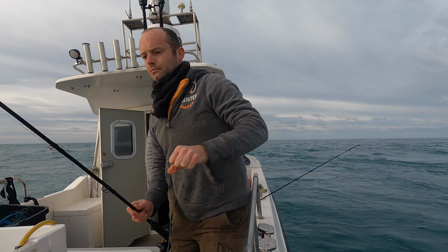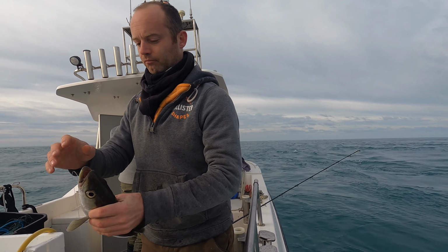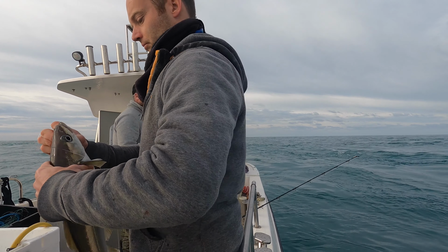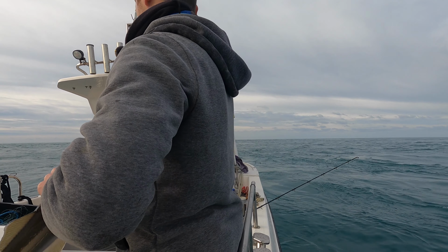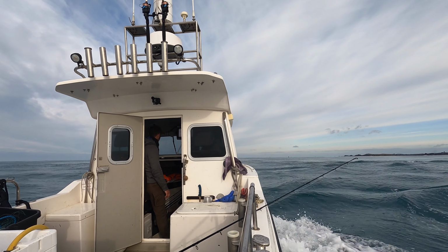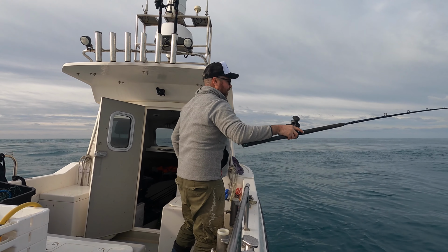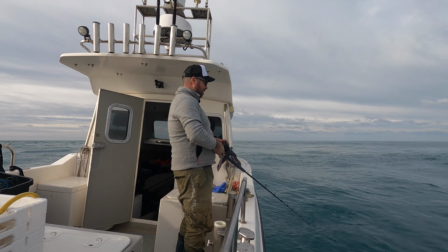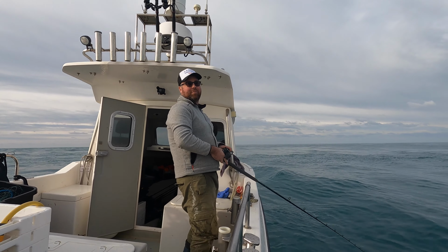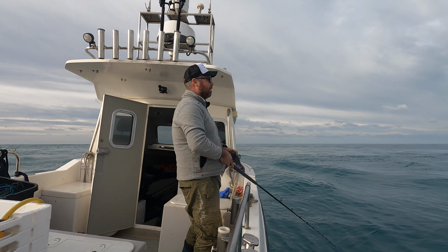Nice little eating size, I guess. Right, let's see what we can do. Shall we carry on this drift and see if we can winkle one out? Have another drift or two and then. We're on a slightly different spot here. It's a bit flatter. Bangs up. Bangs up again. Oh, and he's gone.